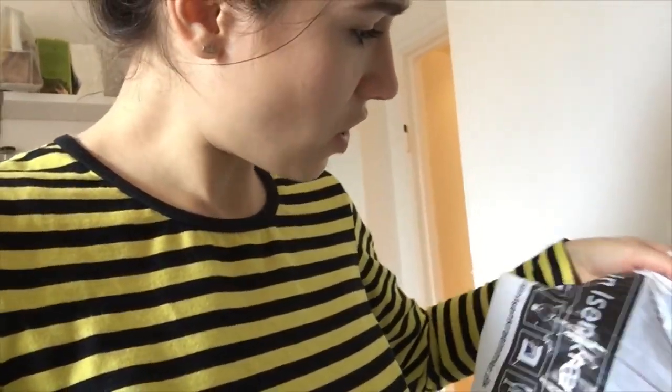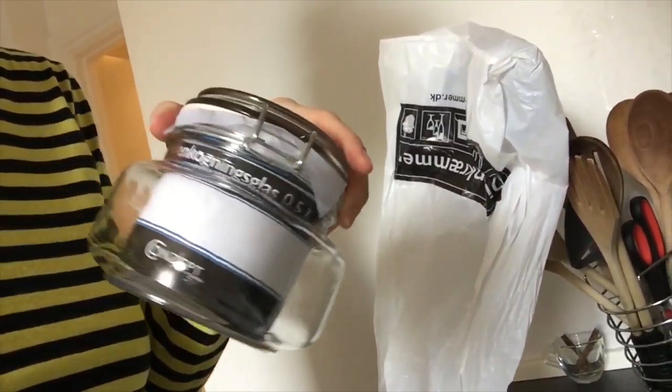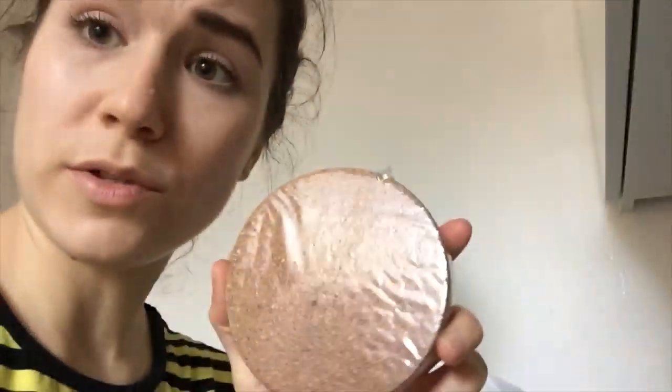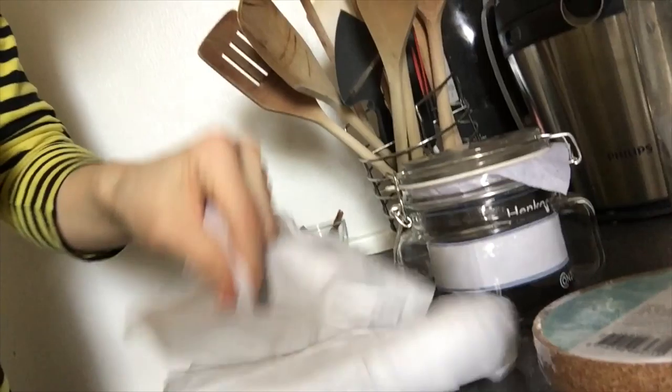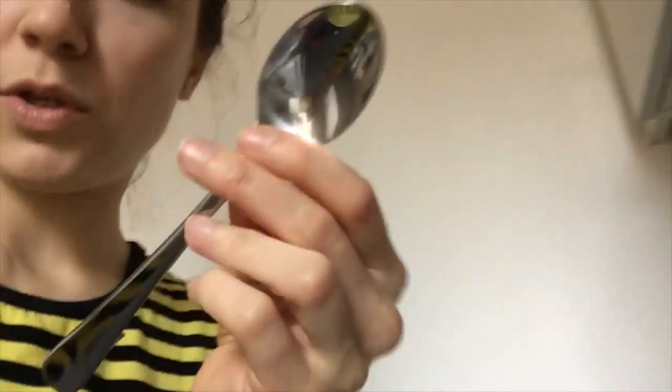We went in this shop, Din Isen Kremer, this one. Finally, we got a jar that Sana really wanted. We also finally managed to find these coasters made of cork that I was looking for forever. And we also got these beautiful middle-sized spoons. So it's in between a big and a small spoon and they're really handy, I think.